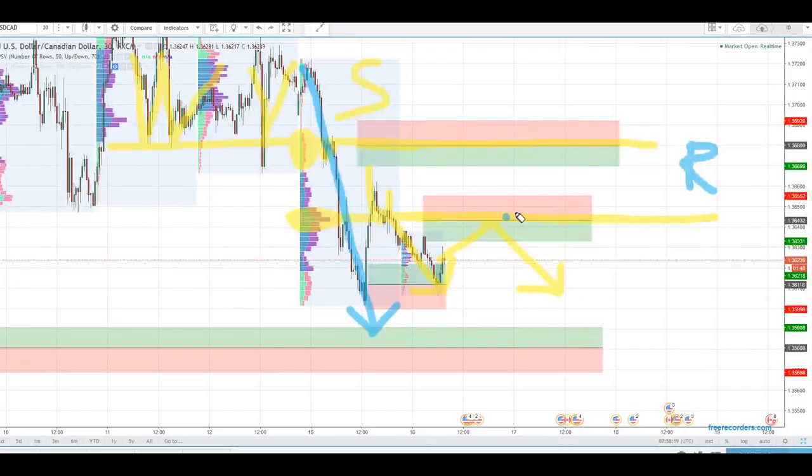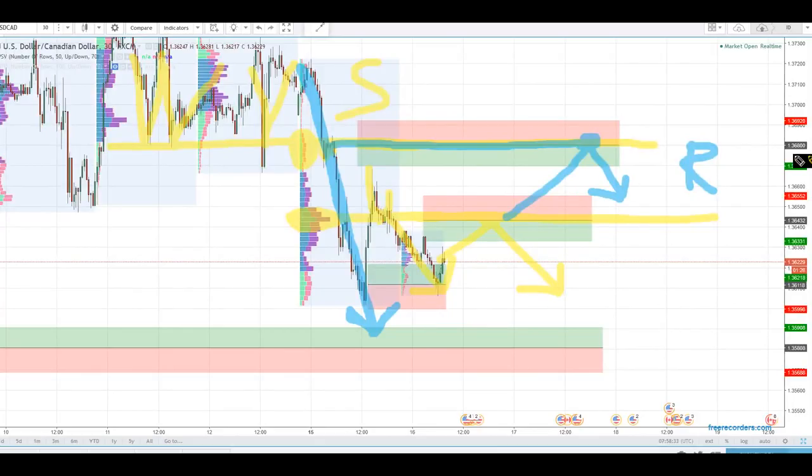and if there is a pullback to this level, I think that the strong sellers that pushed the price through that strong support zone will become aggressive again and push the price lower once more.